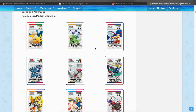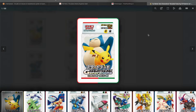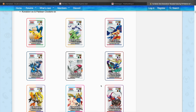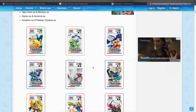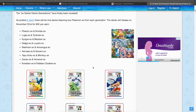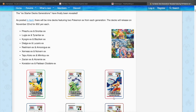But either way, it is a very cool concept, because no matter what generation you grew up with, there's going to be something for you. So I think these cards will be popular for everyone. I think in Japan they might not be as popular as they will be in English, just because it's probably a fixed deck, whilst in English you can pull these cards from packs. I think this is going to be huge in English.